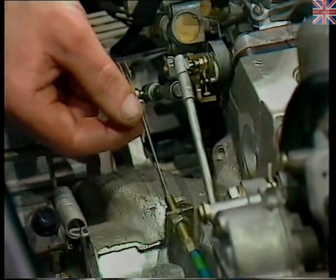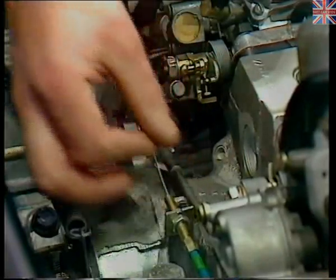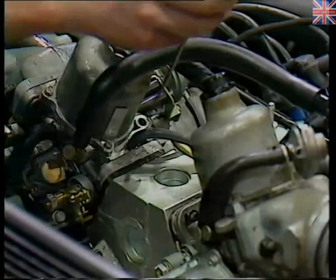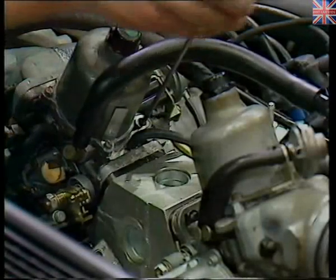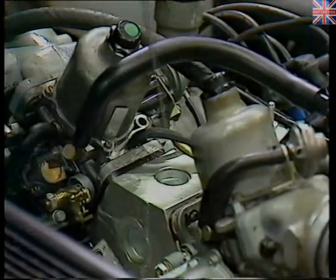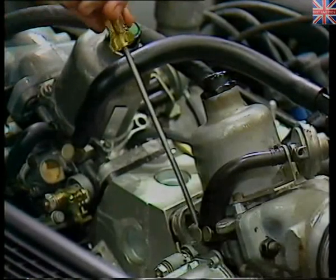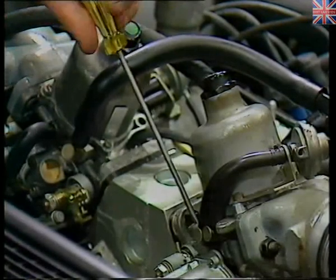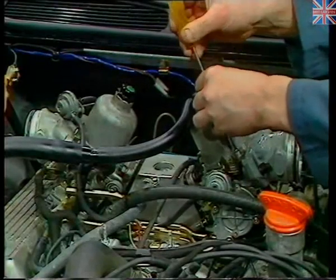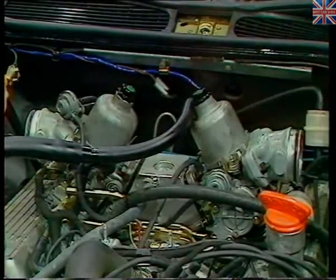On the 3.5 Rover, disconnect the throttle interconnecting rod. Next, unscrew both idle adjusting screws until they're just clear of the levers. Then turn the screws clockwise until just touching the levers, and then a further 1.5 turns to give the initial idle setting. Taking each carburetor in turn, we'll continue as we did previously with the single carburetor.